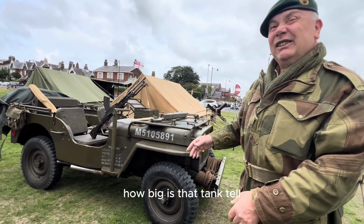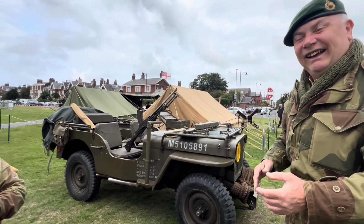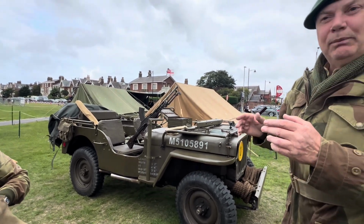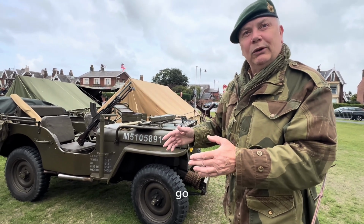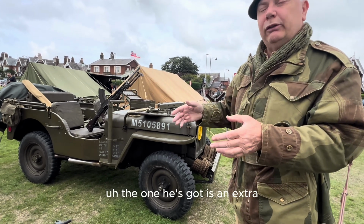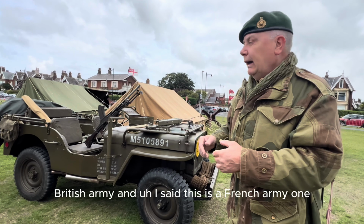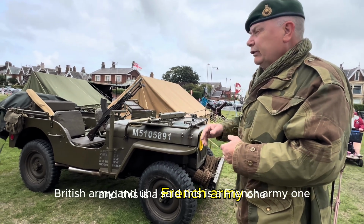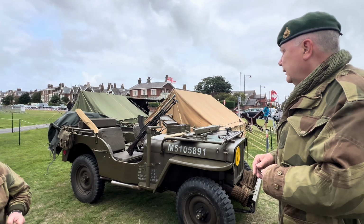Places like Helmand and Kandahar, by the Taliban, who use them as sniper rifles. They put different tanks on different cars depending on what the purpose was. The one he's got is a Willys Jeep. It's an ex-British Army one. And as I said, this is a French Army one. They're not, I mean, those are replicas.